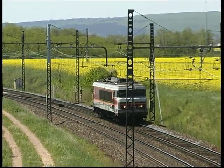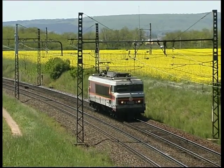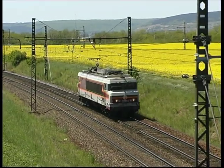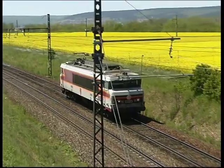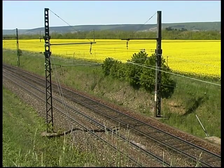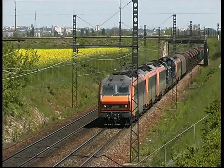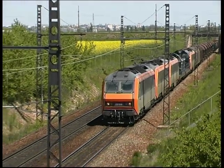Number 6526 makes its way to the depot after bringing in a freight from Miramar Yard near Marseille. The date is 11th of May 2001. In the opposite direction, an impressive lineup of locomotives are seen at the head of this southbound train.